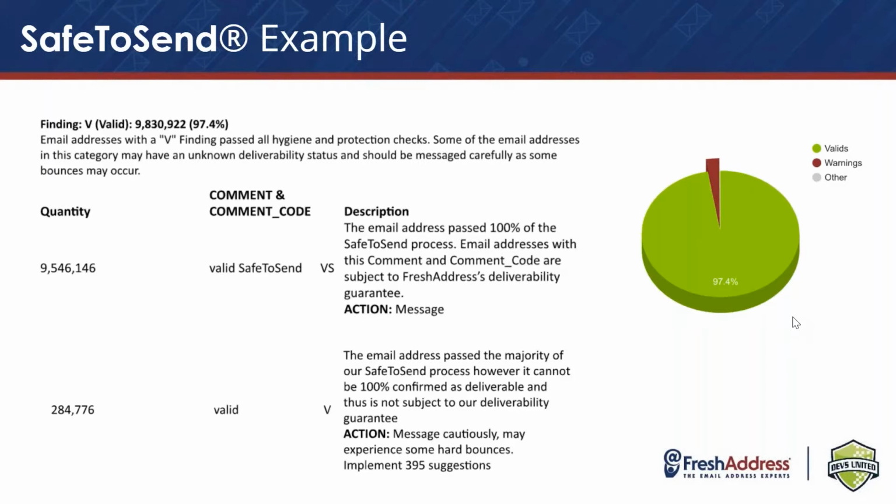So Safe to Send. You upload a file, you work with us, you upload a file. So in this example, it's around 10 million. We're going to go through and give you a complete breakdown of what the composition of your file is. So something that is valid, safe to send, it means it passed 100% of our process. Email addresses should be safe to send to. We give you our guarantee on that.